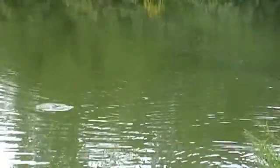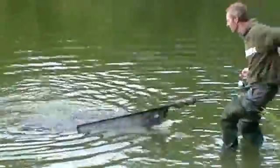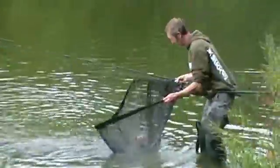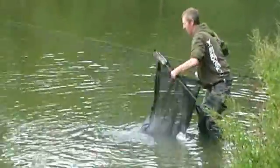I'll come in a sec. You don't need to come in. I'm not going to get in shorts. Not crop weather today, that's for sure. Steve's moving into his waders. Sorry? Not even that big. No, not as big as he was hoping. But it's another fish, hey?